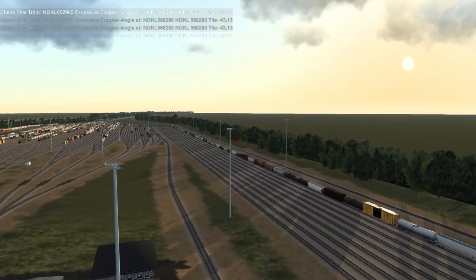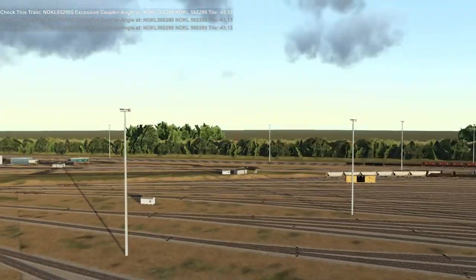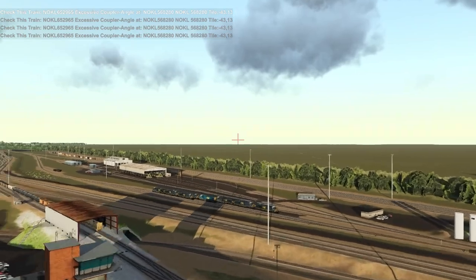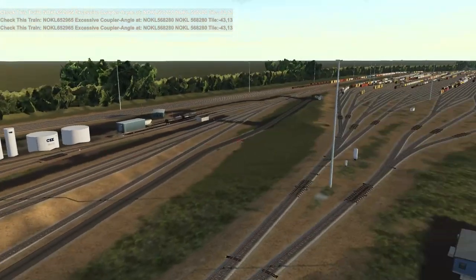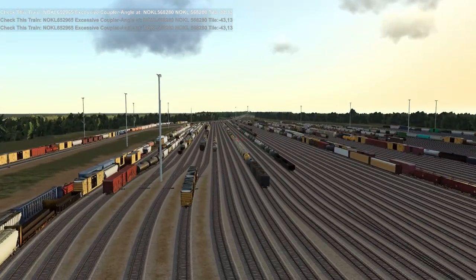There was a lot more stuff in here on this map when I first started out that I've either sent the outbound trains on their way, deleted a few things, kind of cleaned out. But yeah, you could have way more in this yard than what there is currently. It's crazy how much stuff is in here.